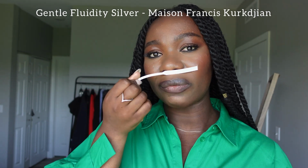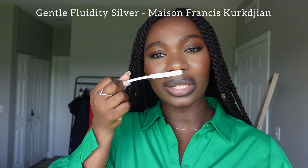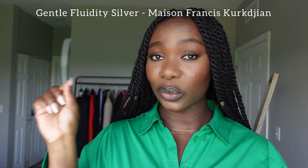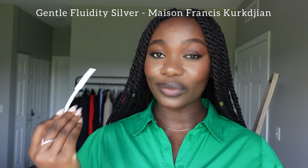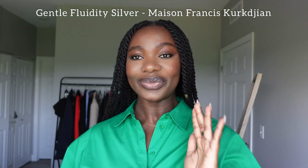It gives the vibe of like an everyday scent, and I love that. Just a fresh smelling guy. Very attractive. Love it. Gentle Fluidity Silver by Maison Francis Kurkdjian. I like it. Okay, guys, so now to my favorite perfume on this list.